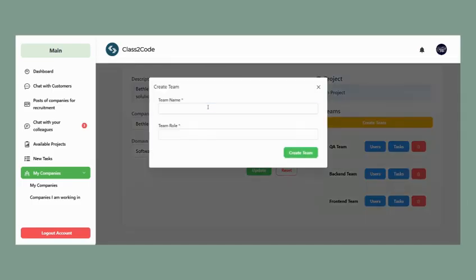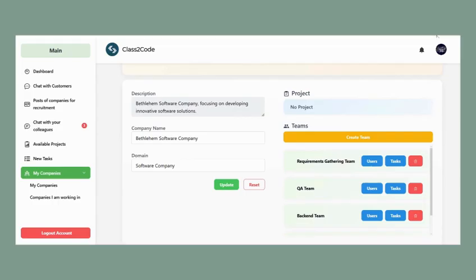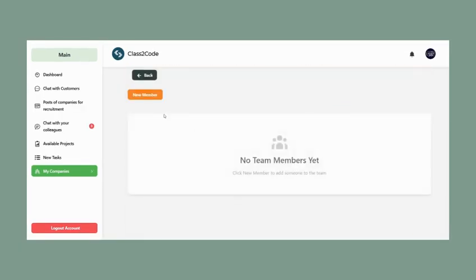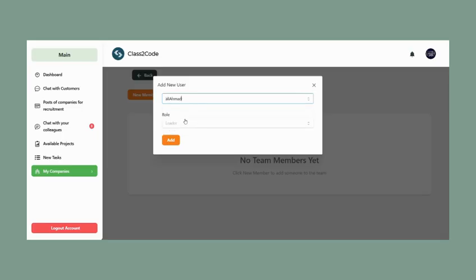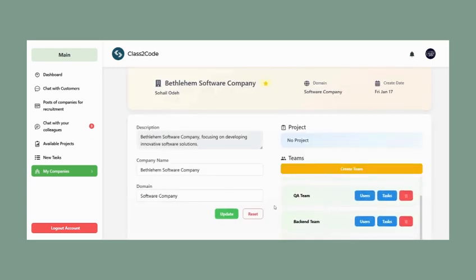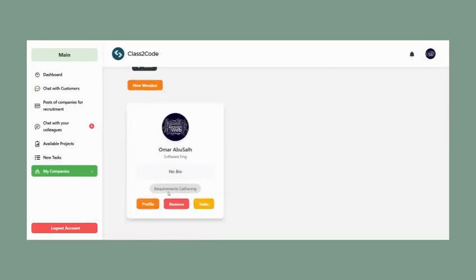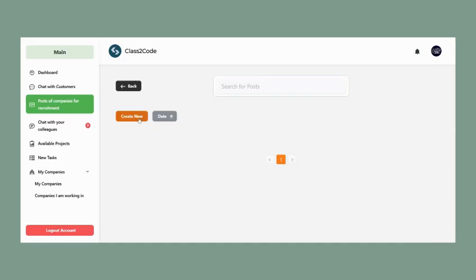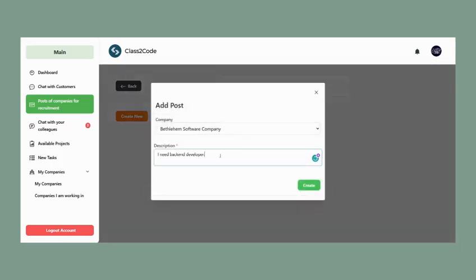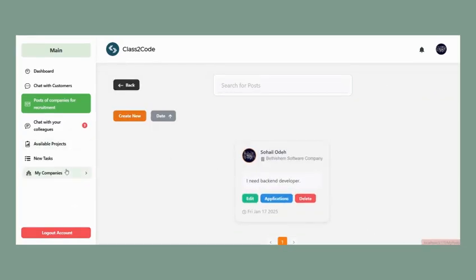QA team: fourth-year students will ensure the quality of our software. The requirements gathering team will reach out to the client to collect project specifications. Let's add students to teams. Since I need more back-end developers, I'll post about our need, hoping to collaborate with students from other universities. Now I want to add a project for students to start working on.